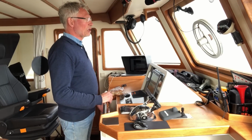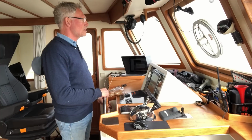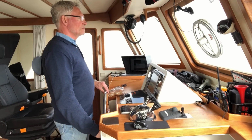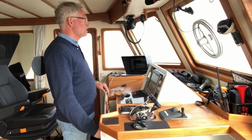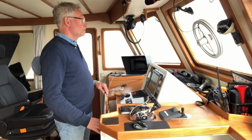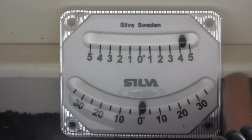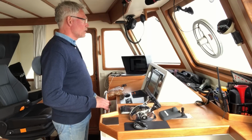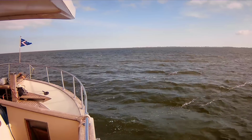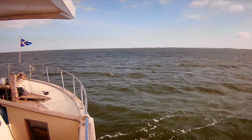In a sailboat, you also have to change course because of the wind. But half wind is never a pleasant ride. Okay, so I changed course, but it feels already as if... let's have a look, what's the wind right now? Yeah, we are on 100 degrees. Yeehaw.